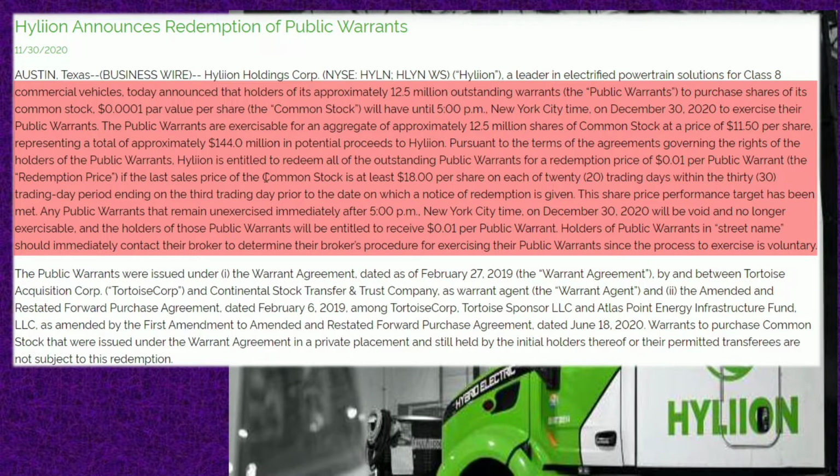HYLIION is entitled to redeem all of the outstanding public warrants for a redemption price of 1 penny per public warrant, if the last sale price of the common stock is at least $18 per share on each of 20 trading days within a 30 trading day period ending on the third trading day prior to the date on which a notice of redemption is given. So basically, prior to the date they announced the redemption of public warrants, the common stock must have traded at least $18 per share in order for HYLIION to call these warrants.